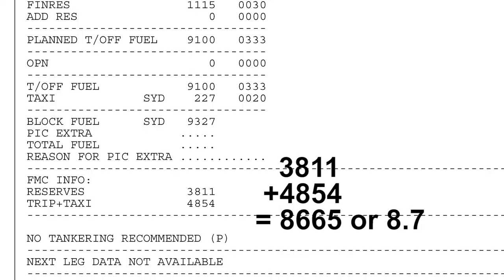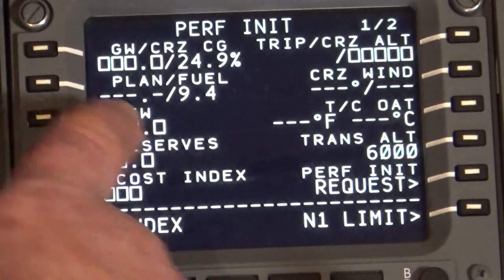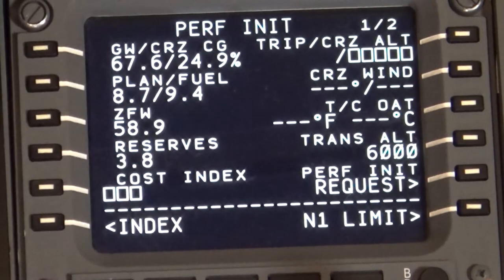Now fuel is 9,327 kilograms. The reserves are 3,811, and the trip and taxi is 4,854. Now that comes to 8,665, or 8.7. So 8.7, and put that in. The reserve for in case we have to go down to Melbourne is 3.8. So 3.8. I double click that and it calculates.